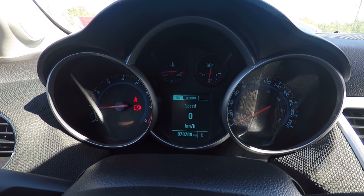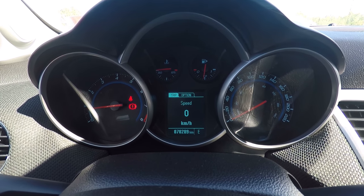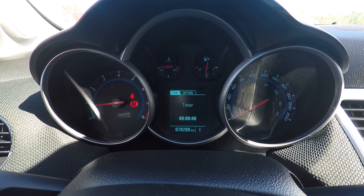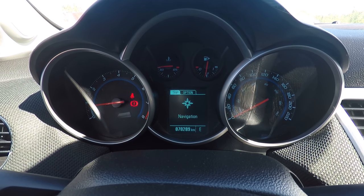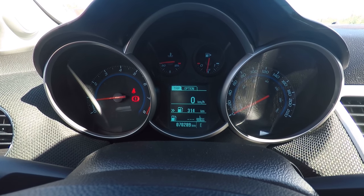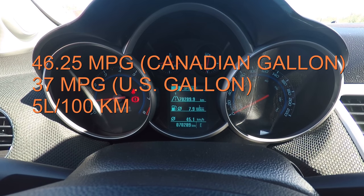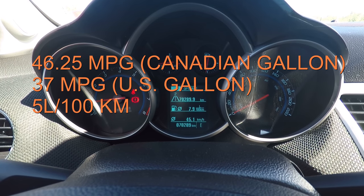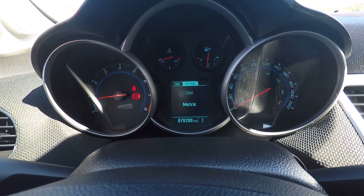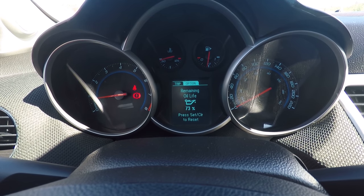When we look into the center computer, you'll also notice that it has a digital speed readout, the amount of fuel used, a trip timer, navigation, your on-screen speed, distance to empty, and average fuel economy, and back to your trip meter, 1 and 2. You do have the option to switch from metric to standard. You can read your battery voltage, as well as your remaining oil life.